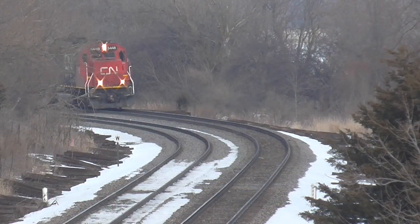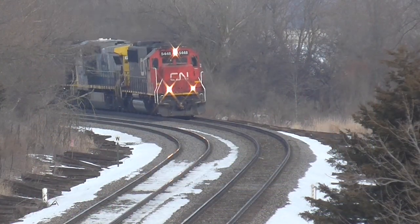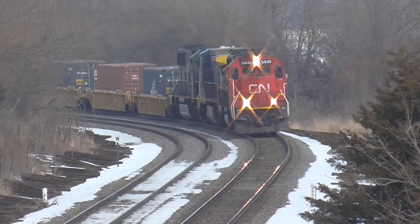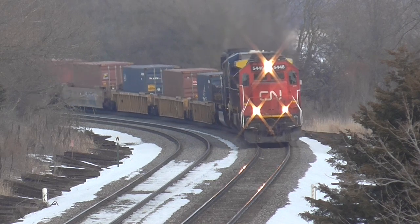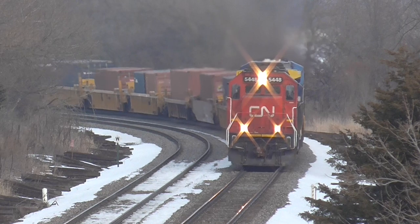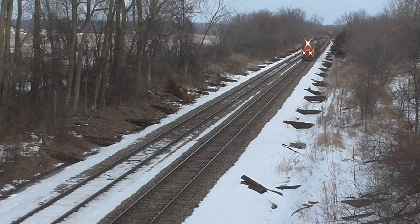A very late-running Q149, a Montreal to Chicago stack train, motors westbound out of Durand. The trailing units, behind the SD60, are a former CSX ex-Conrail C40-8W, now lettered for GECX, and an Illinois Central SD70.